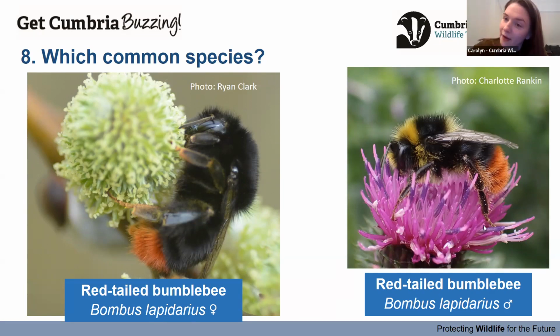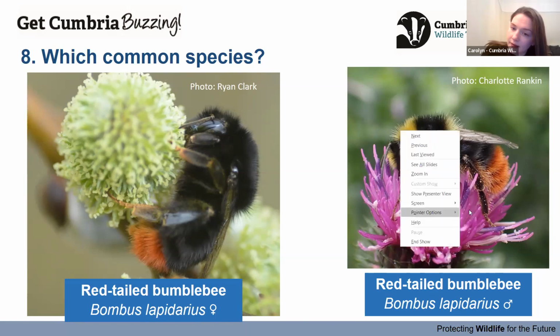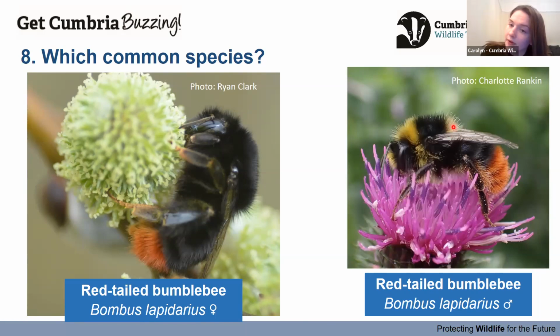And then here we have a male on the right. And this does look a little bit different from the other male red tail that we had. So we had the early bumblebee before, which hopefully you remember was super yellow. So this is just slightly less yellow. Got a yellow mustache, but it's only got a little bit of yellow here at the bottom of the thorax, rather than yellow everywhere. Yeah, very well done, folks.